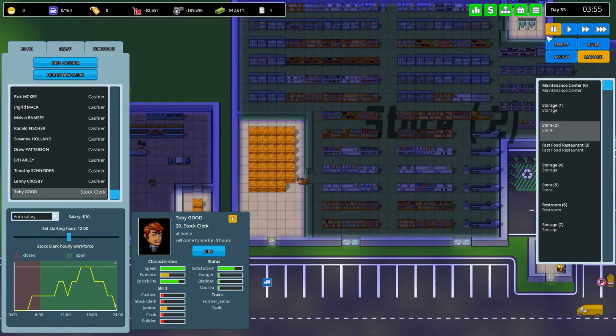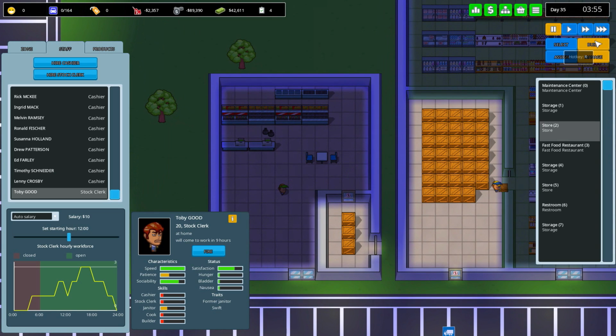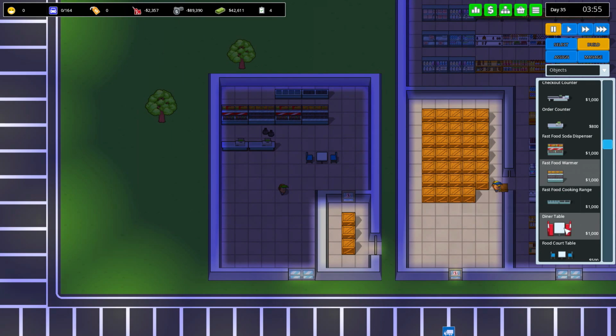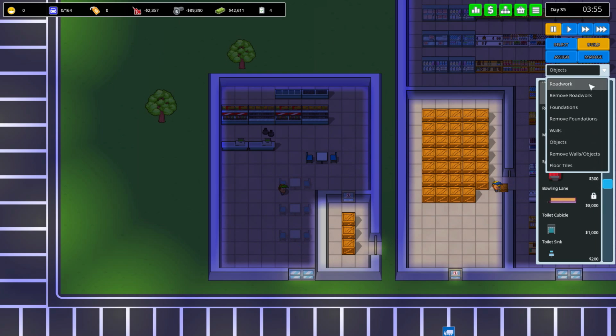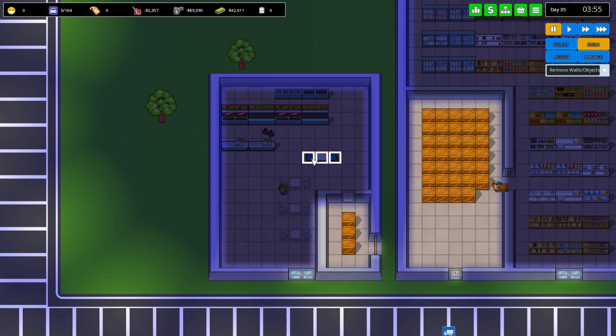Oh, wait. We also need a couple more of these bad boys here. So let's go into build, and we'll do, let's see. How am I going to do this? So here's where the line is at, right? So you kind of have to go down this way, I'm going to say. I kind of want to reorganize this little counter here as well. Maybe we go down like so. So how about we do... You'll be over here, right? So bam, bam, bam.